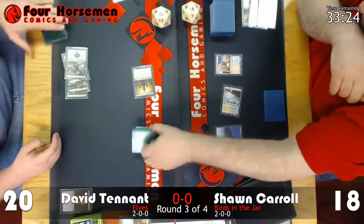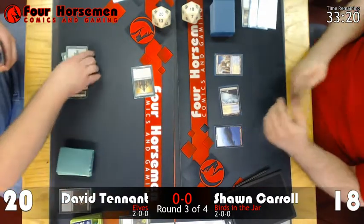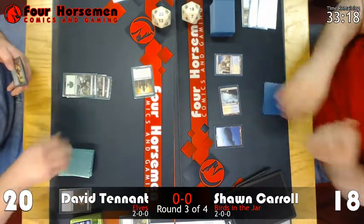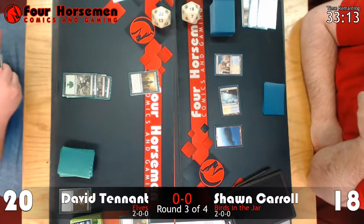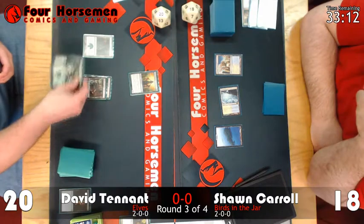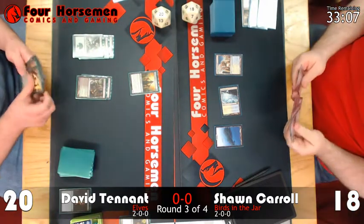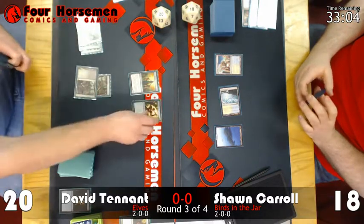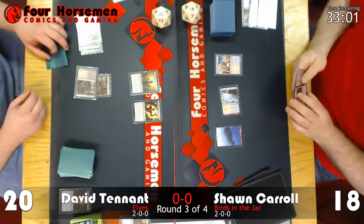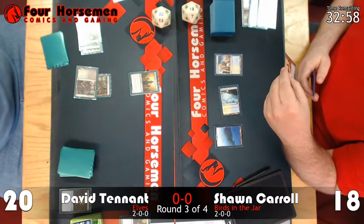There's some interesting play going on here for Shawn, and David is on this weird... Elves is just doing what it's doing, I guess. Yeah, I'm surprised he's not just dumped his hand out at this point, unless he can't for some reason. I don't think he's found the issue with it. Shawn's got to read that one. I'm not sure what that is.